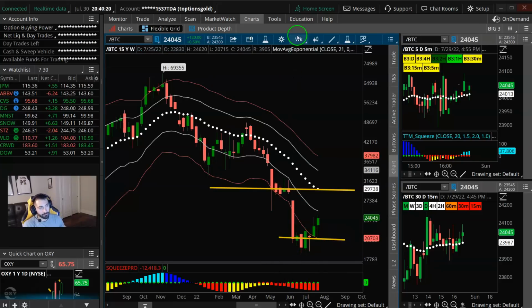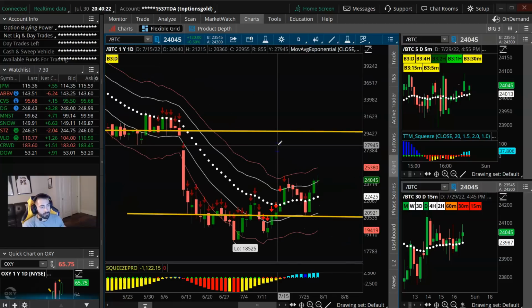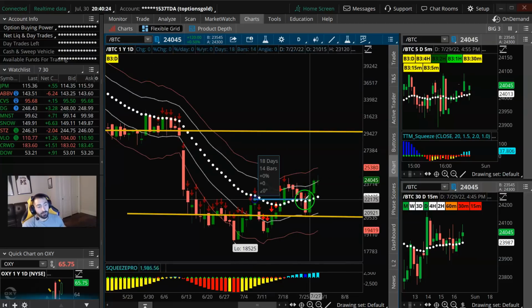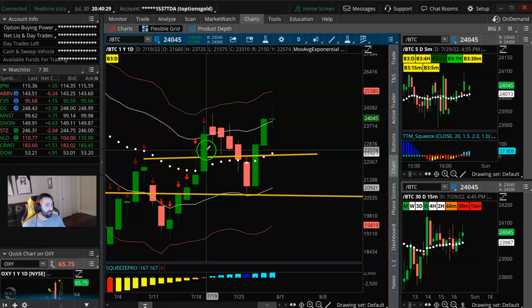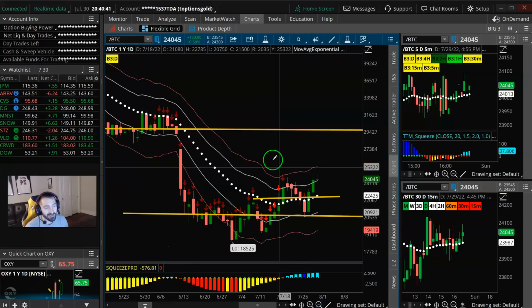Oversold on the weekly chart. Step 1. Step 2, improve daily structure. Back above the daily 21 EMA. So we got step 2. Step 3, cancel out our sell signals. So if you look at the Big 3 tabs over here, none of them are red. So we don't have any more sell signals, right? Nothing telling us the path of least resistance is to the downside. And now we got some buy signals, 2 hour and the 1 hour.